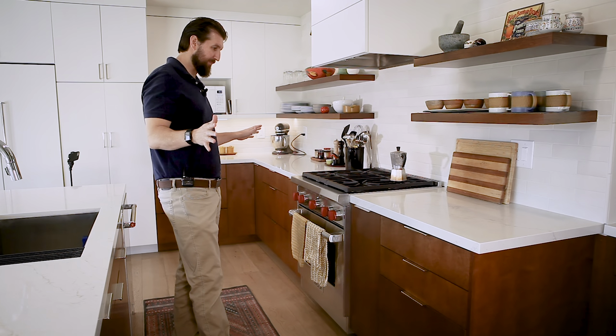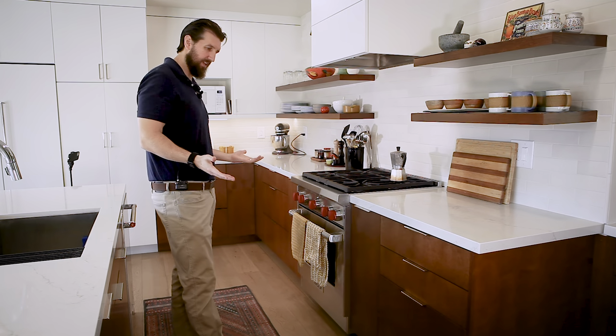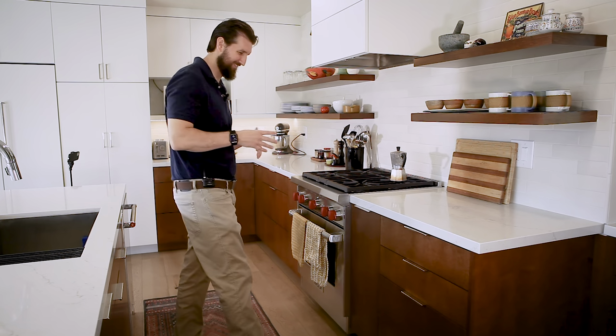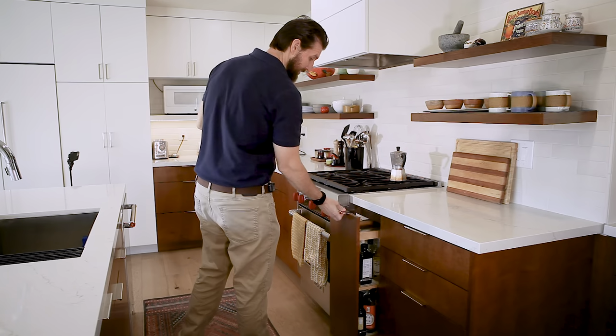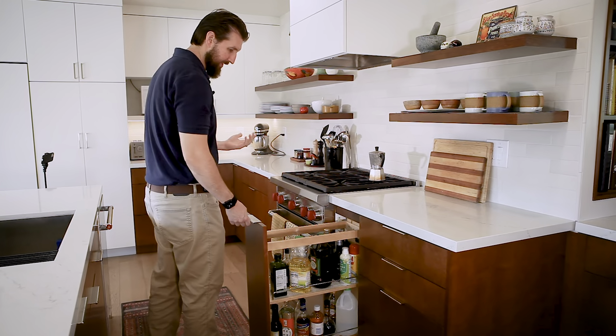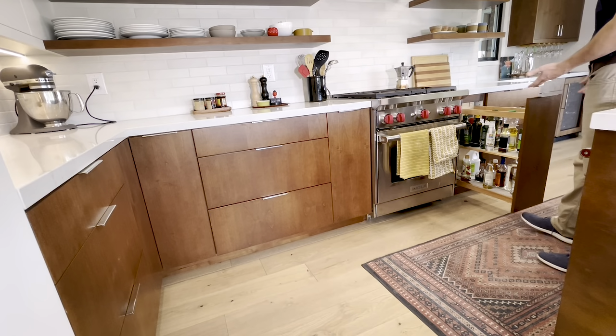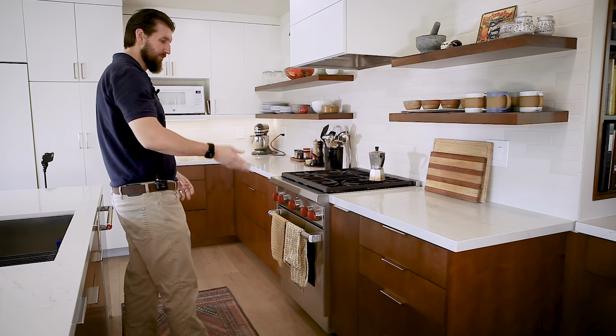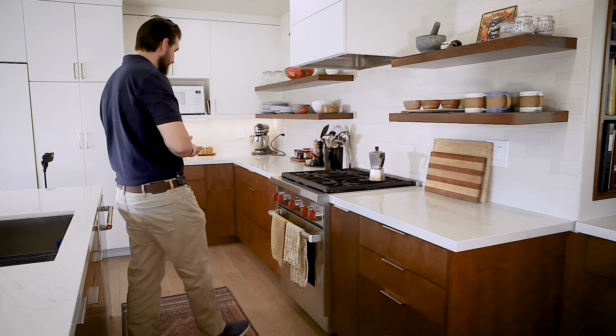Let's talk about the base cabinets and the design that we did on the base cabinets. We have a pullout. This is like a base pantry pullout. You can use it for spice. You can use it for oils like we have here. It's pretty versatile. It comes with four shelves. They're adjustable. Soft close, very cool.